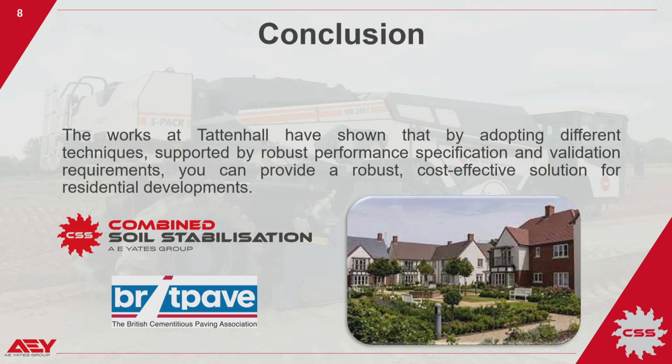The works at Tattenhall have shown that by adopting different techniques supported by a robust performance specification and validation requirements, you could provide a robust, cost-effective soil stabilisation solution for residential developments that will be fully warranted. The Tattenhall project is one of two firsts: the documented successful use of lime to improve soils for a residential development, and the first such project, we believe, to receive a comprehensive residential sector warranty.